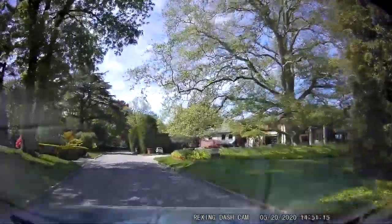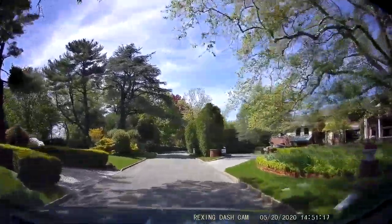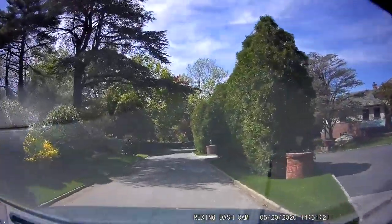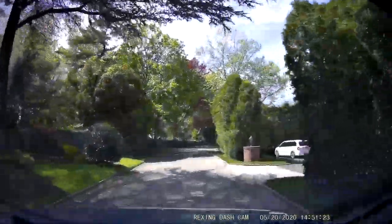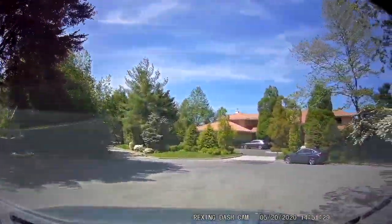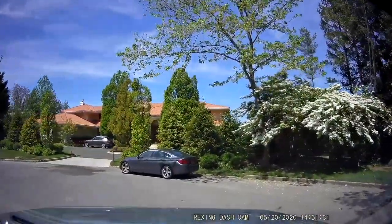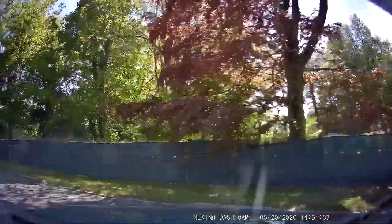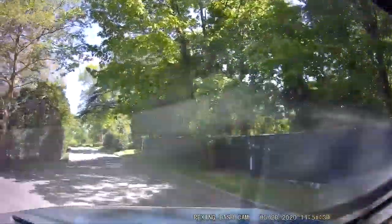Look like they could withstand like a nuclear attack, some of them. It's just stonework. Looks like we're in Florida. That mailbox was a dog. That was funny.